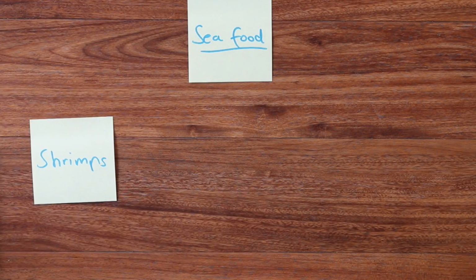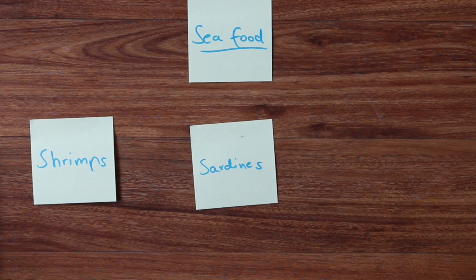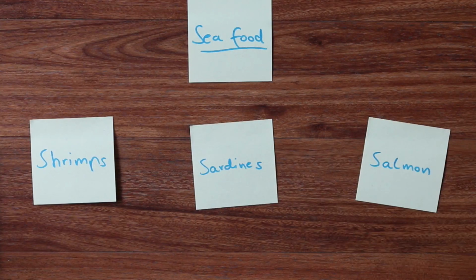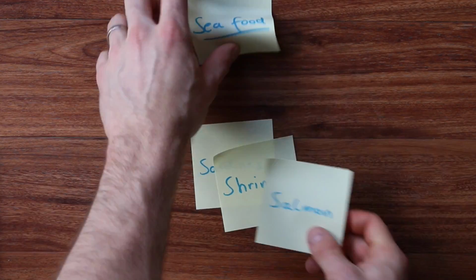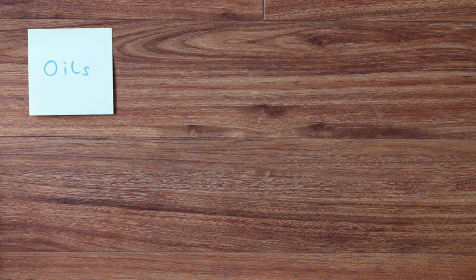Shrimps, for instance. You can also eat sardines, which are very easy to get and pretty cheap as well. And obviously salmon and actually any other fatty fish. Other than meat and fish, you have a few other options to increase the fat content of your food. If you, for instance, eat more lean chicken, you can use oils to increase the fat content of your meal.